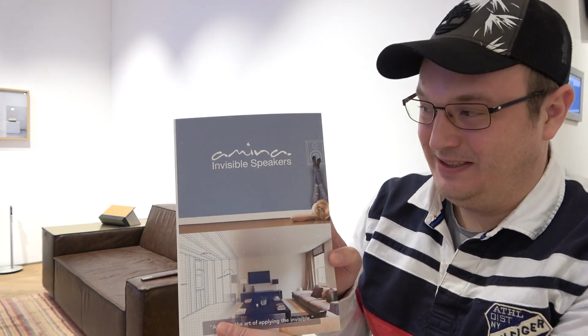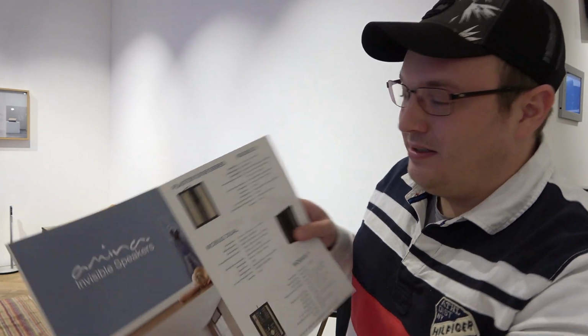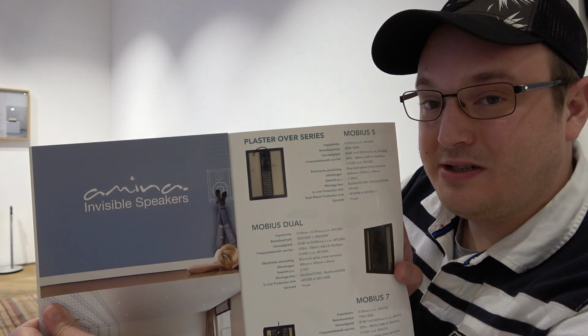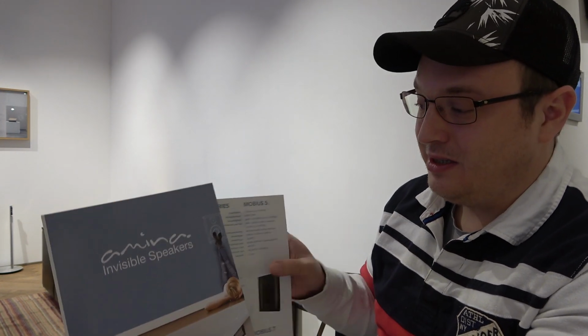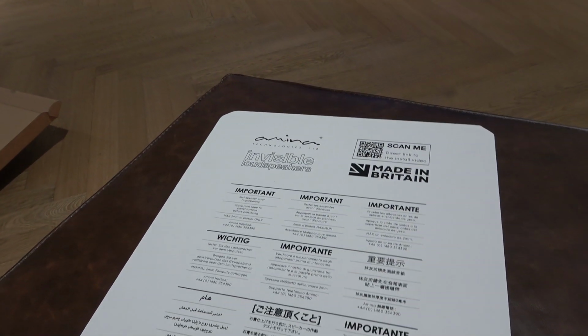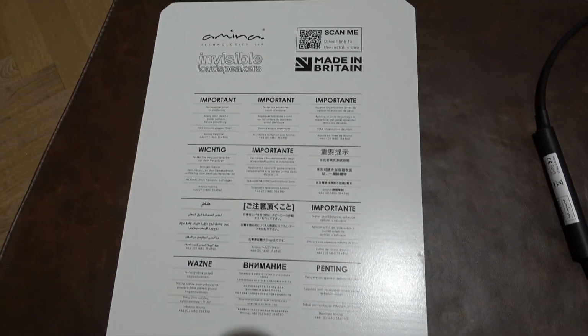These are made by Amina. I hope I'm pronouncing that right. They're invisible speakers, as they clearly state on the manual. And these are the plaster over series. These are speakers you can actually build into the wall. They take about 7 centimeters of depth. You cut out a hole, you put them in, and you plaster over them, and your literal wall becomes a speaker. I'll show you some tunes.